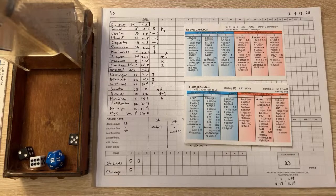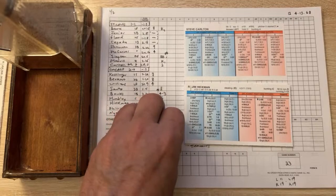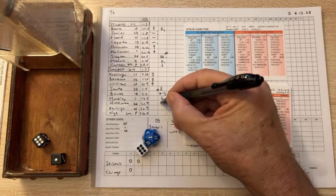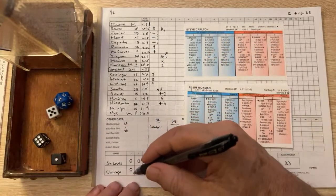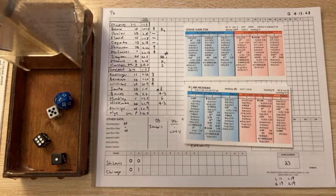It's an E19 roll. Seven. And he throws him out. And the side is retired. But the Cubs get 1 run on their first hit, a home run by Ron Santo. And after 2, it's Chicago 1, St. Louis 0.